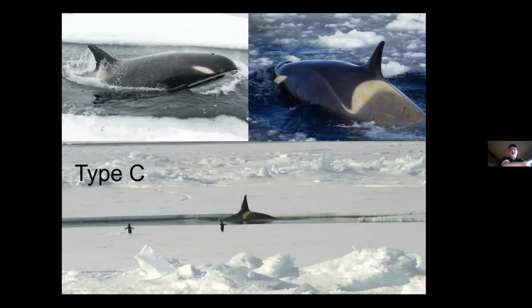Type C killer whales are found only in eastern Antarctica, and they are way deep in the ice. They have a narrow slanted eye patch, very distinctive. They also have a two-tone color pattern. And in the bottom there, you can see some typical habitat. This is fast ice. This is frozen seawater that's attached to land. And during the summertime, these cracks will open up and these killer whales will forage along these leads like this for miles into the ice.